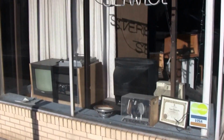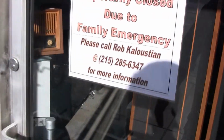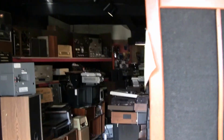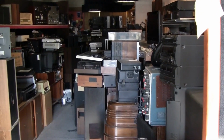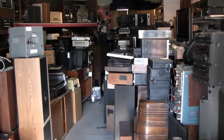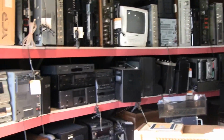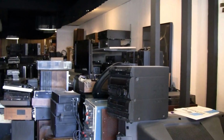Front window. So this place started in 1958, and that was the first year for stereo. Previously, before that, it was all mono. So there's a lot of equipment here. Most of this stuff is repair, either has been repaired or is going to be repaired or has been dropped off and never picked up. All different vintages and items. So we're just going to do a pretty brief walkthrough.